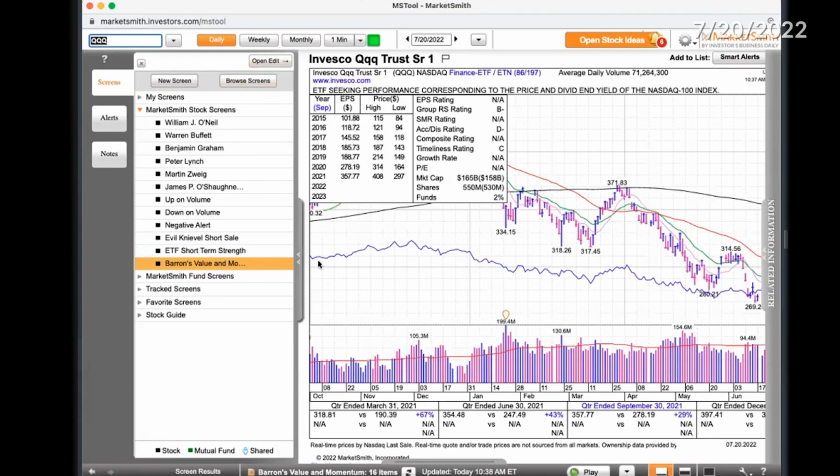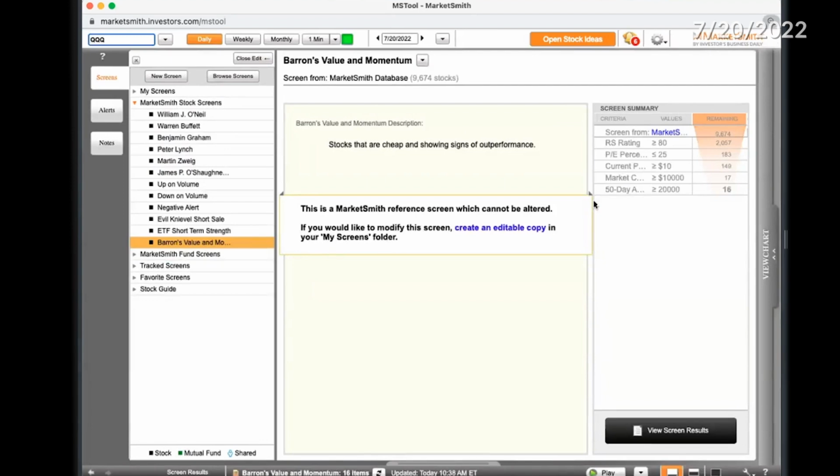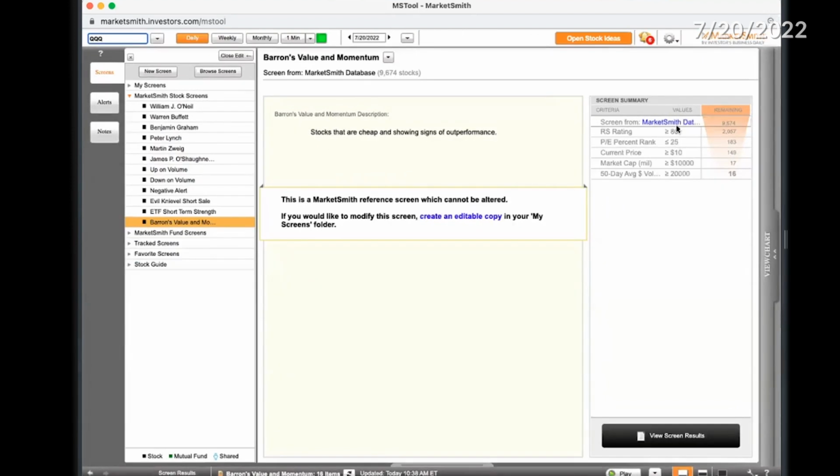Yes. So how you find it, you open the left-hand panel in MarketSmith stock screens. It's the last one here, Barron's Value and Momentum. We're going to open the edit to look at the screen components. So walk us through it, Chris.